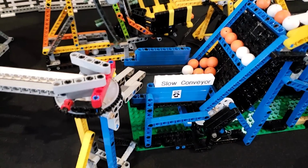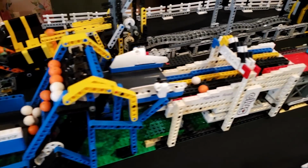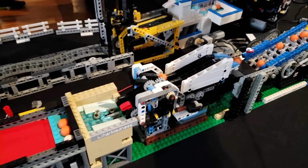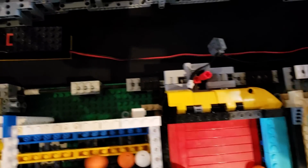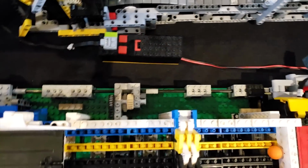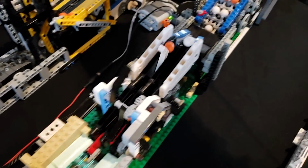Owen's had this set of effectively 1, 2, 3, 4, 5 modules chained together for several years now. Occasionally he adds an extra one in there. They're driven by one power chain at the back. He does his own standard drive shaft. And it is slow, but it is very, very reliable. I've been at many shows with this chain of modules here, and it's really good.